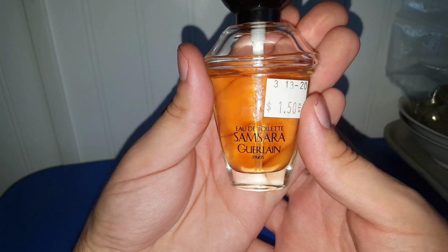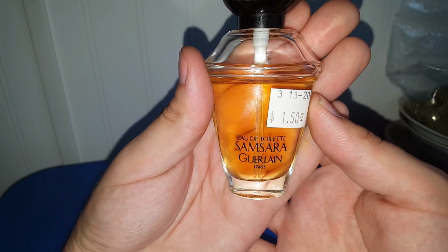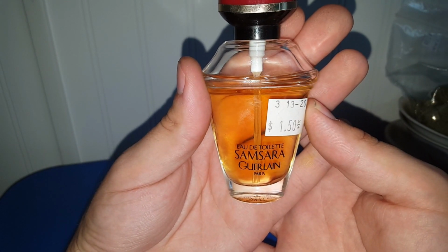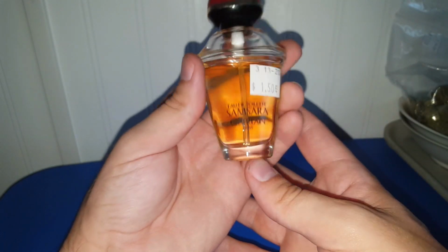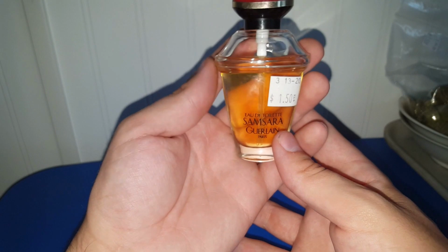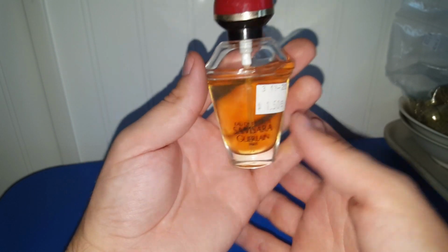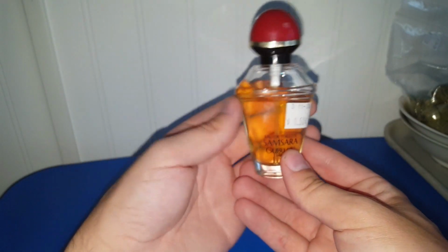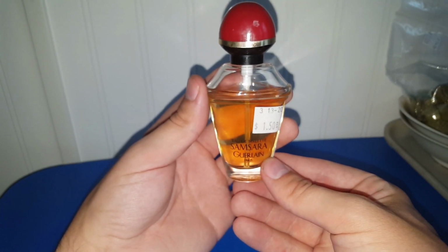Anyway, back to the items here. This is a Samsara Guerlain Paris Eau de Toilette. It's definitely a woman's perfume. It was $1.50, and I think it's about 80% full, with 20% of it used. This is still worth about $30, so that's what I'll be listing it for.